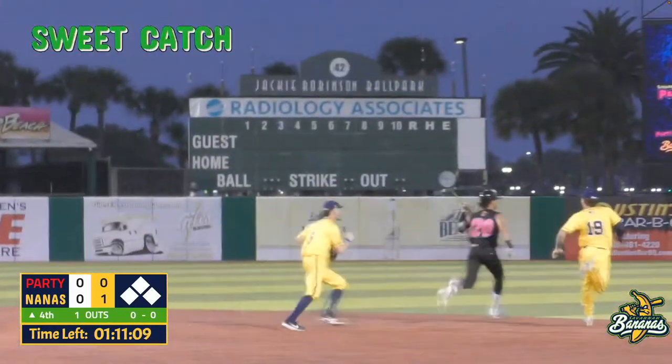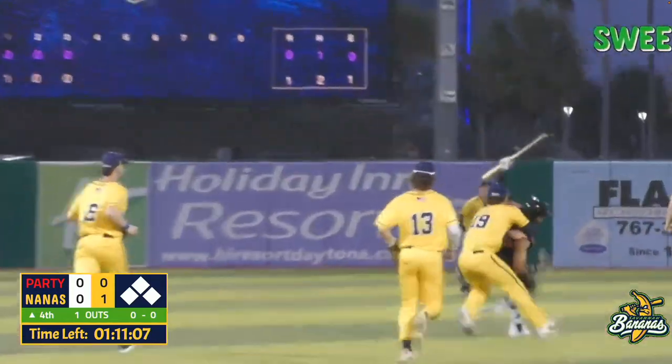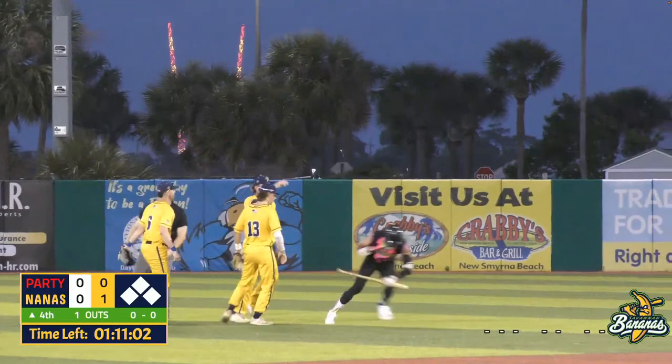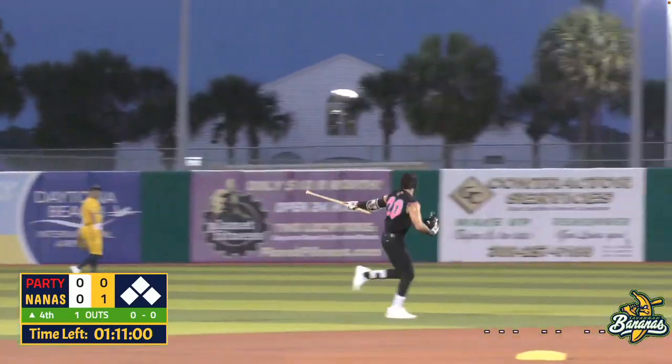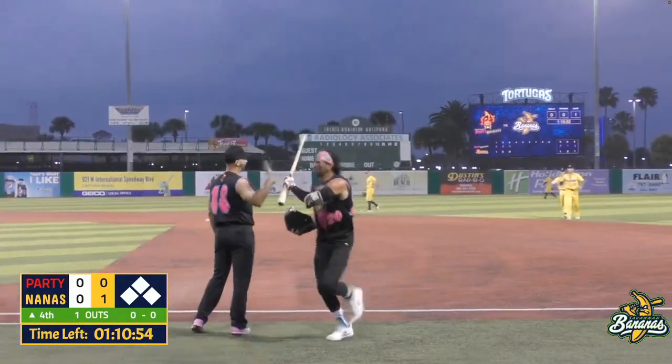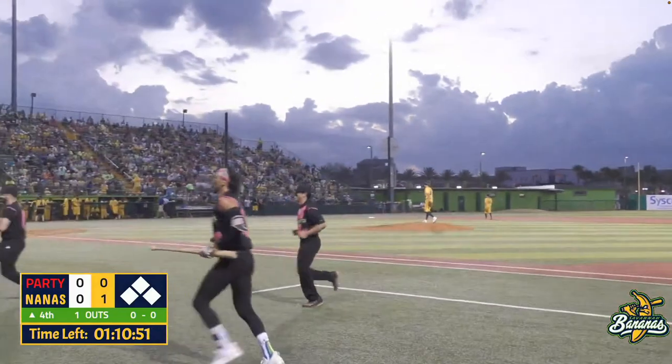Looks like he wants a piece of Reese Hampton. He's going to be taken down before he can get there by Danny Oberst, the Bananas first baseman. That guy is, I don't know if he's a black belt, but he's got a serious enough belt in jiu-jitsu that I wouldn't fool around with Danny Oberst in the slightest.